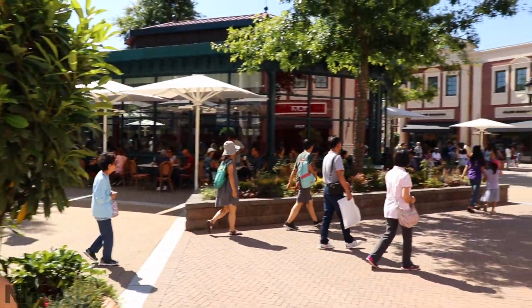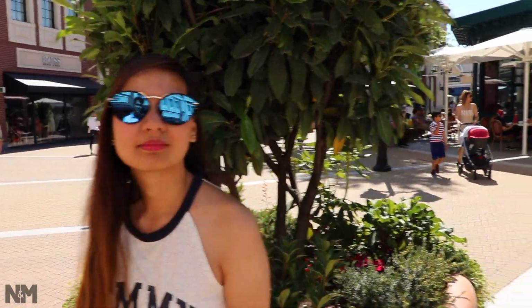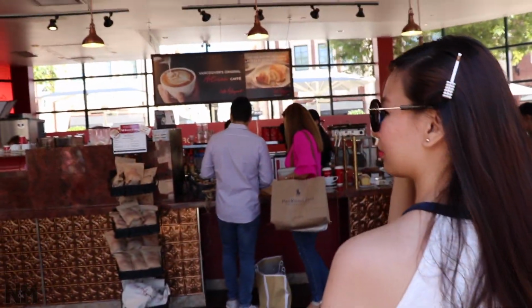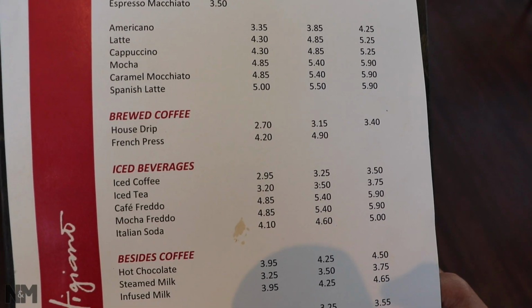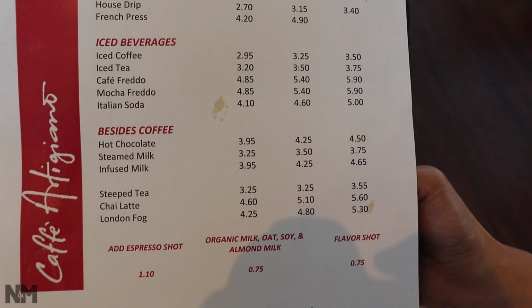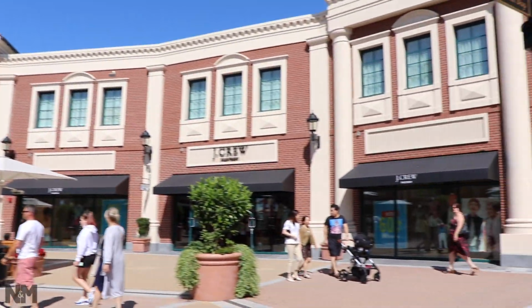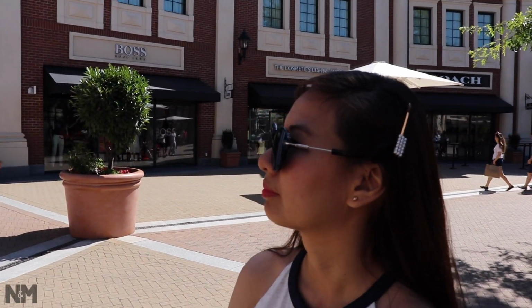For $24. Right before we exit out of the circle, let's check out Cafe Artigiano and what their menu is. This is Cafe Artigiano's menu. They mostly sell coffees, not much else, right? But they do have some pastries, right? Right behind Cafe Artigiano and right beside J. Crew is this pathway to some more stores.